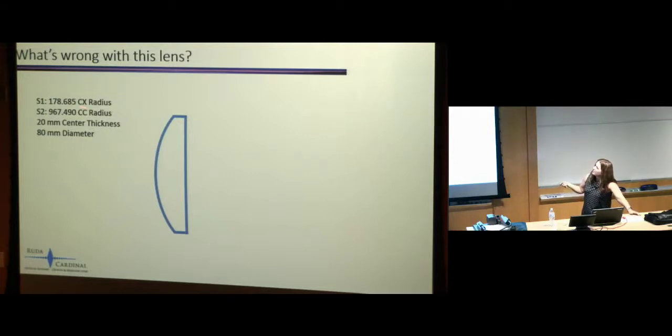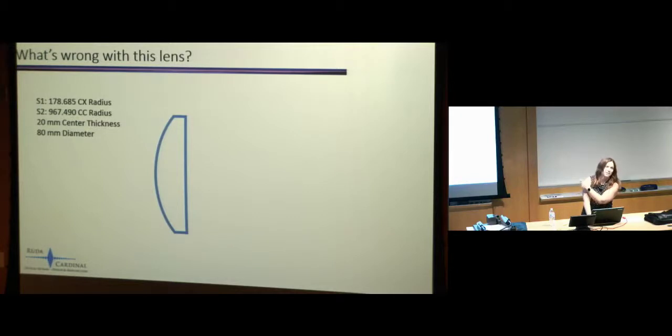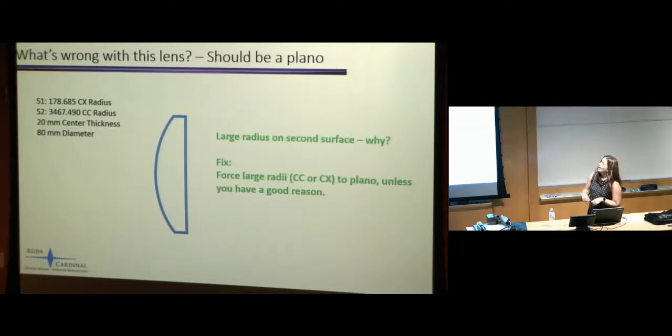Okay. All right, this one. A little something different. We got a convex on this side. We got concave, standard center thickness, diameter, not too thin. Anybody like that? Yeah, it's not really flat. We got a really large radius on that. 3,467. Yeah, that's kind of nasty. Actually, that was my example. I increased the radius as I did in the second one. So the fix is really to force that large radius, either convex or concave.